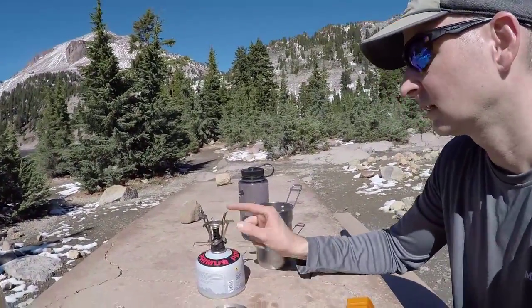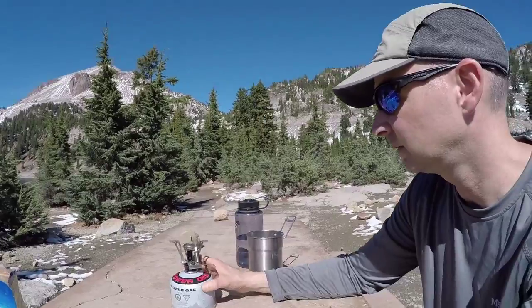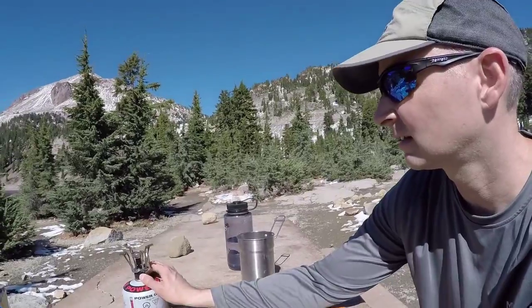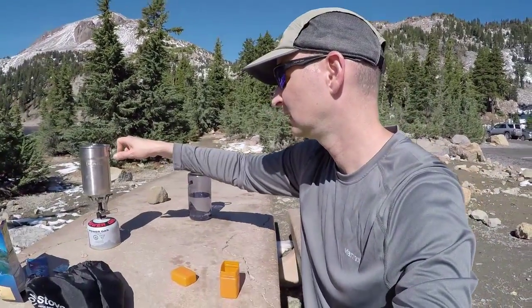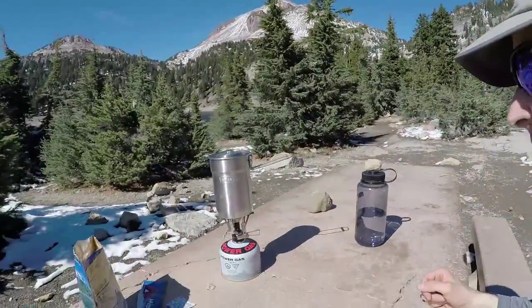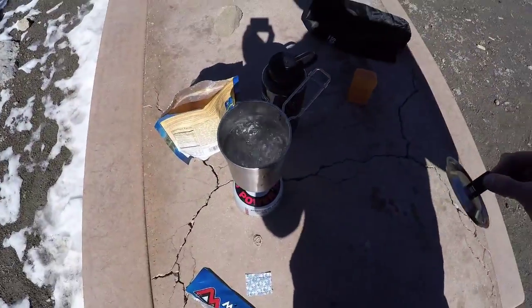Okay, so I've got the stove on the propane tank. I spread all the arms out, and these little things go out like this. Kind of gives you a little more surface area. All I do is give it some gas. Oh, here we go. So we just wait for the water to boil. So I'm going to show you. Right now we are at a full boil.